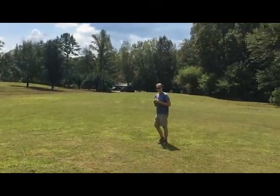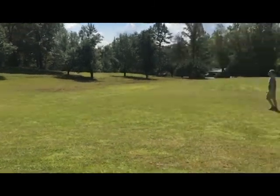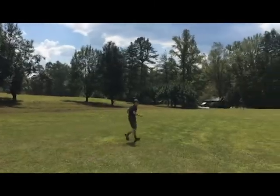This is Dad. He's going to throw a ball all the way down there to Daniel. Throwing of the ball. And not catching of the ball. Turn around.